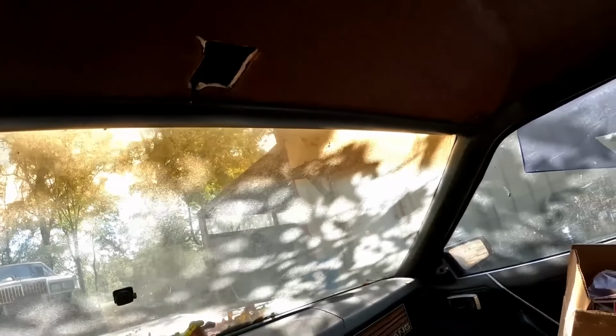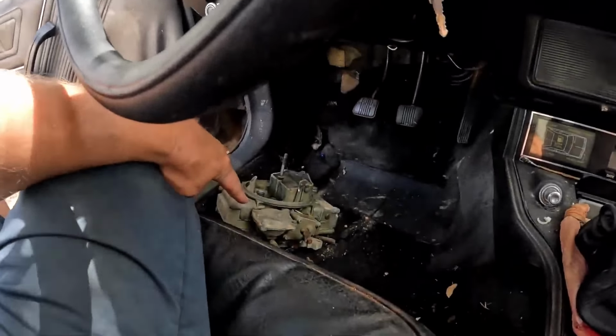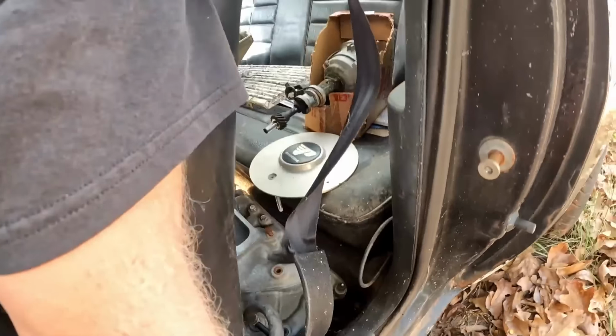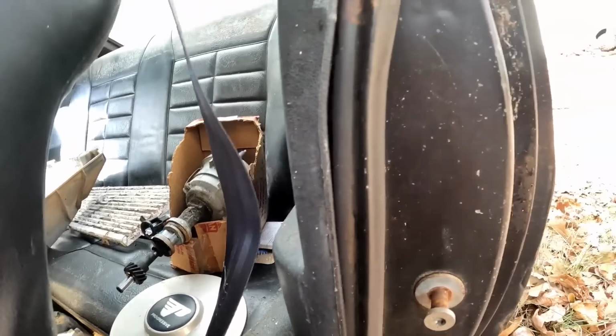Sun visors are missing. Our little map light's missing. And we got a fan shroud, a carburetor, and an intake laying in the floor. And we got a distributor back there. I'm willing to bet the engine does not have an intake on it. Let's check it out.